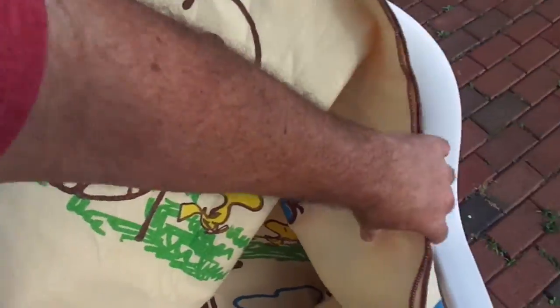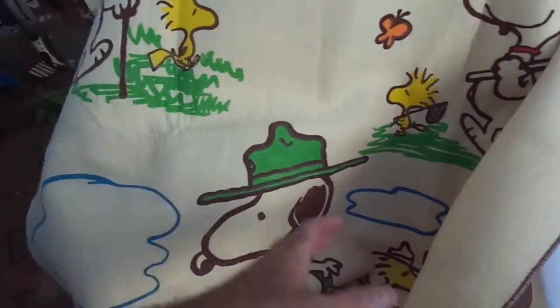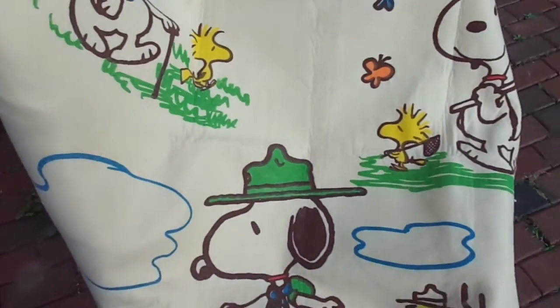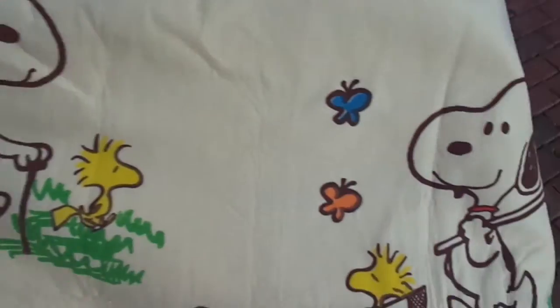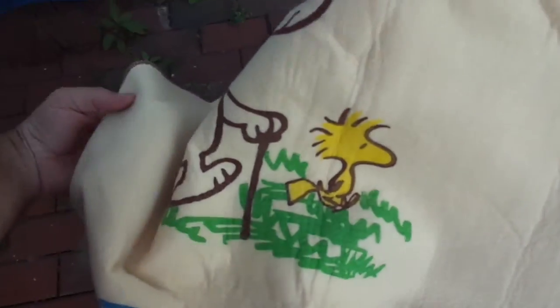This is something I want my friend to see, and I'm going to send you a link on this so you'll know what I'm talking about. You've been telling me you're into Snoopy, so if I see anything interesting, Snoopy. I got this Boy Scout related Snoopy blanket. I think it's from the 70s. I'll show you the label in a minute. Snoopy on a hike.